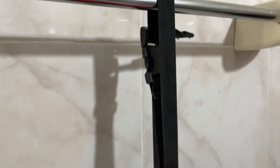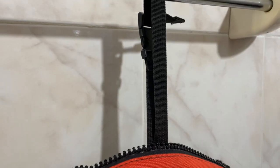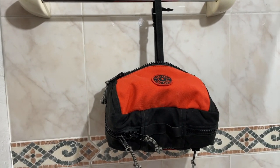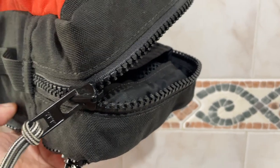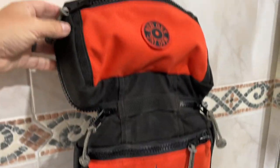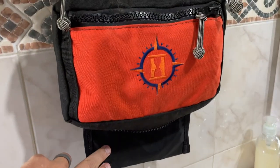So with that little strap, you can just clip it on right here to any towel bar. And when I unzip this, you're gonna see how the trifold bag really shines as a toiletry bag. So you just unzip this main zipper, which goes all the way around, and it drops out. Now you can see there's three compartments. There's this one, and this one.